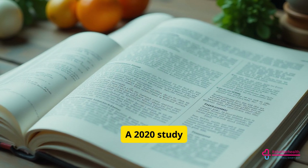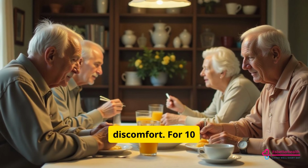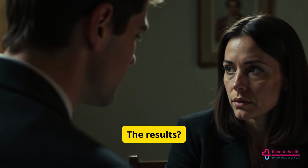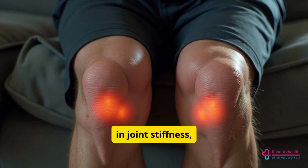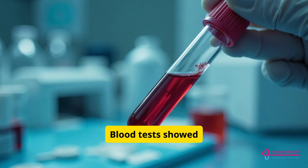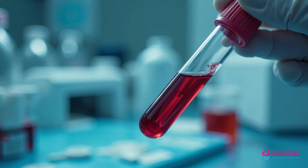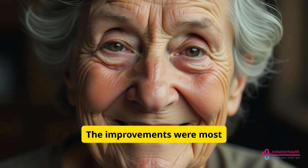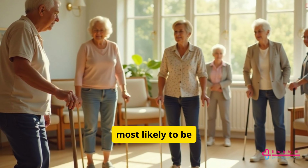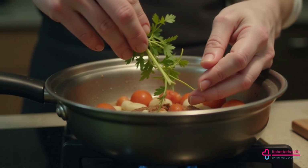A 2020 study published in Nutrients followed older adults with mild joint discomfort. For 10 weeks, they ate whole eggs, not just the whites, 5 mornings a week. The results? A 22% drop in joint stiffness, especially in the knees and lower back. Blood tests showed increased collagen synthesis and reduced CRP, a marker of inflammation. And here's the kicker. The improvements were most dramatic in people over 60, the very group most likely to be collagen deficient.